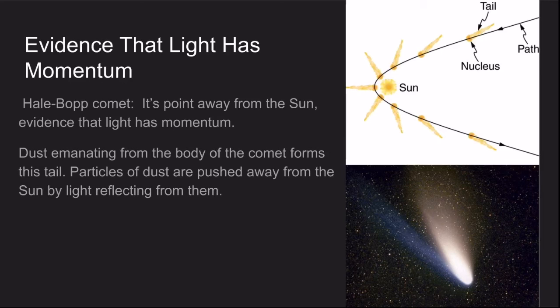But one observation is a comet that orbits the sun, even as it is trailing. Normally, when you throw something, let's say a ball that has a string attached to it, the drag of the air will pull the tail in whatever direction that the ball is coming from, kind of like the tail of a comet, except when a comet goes around the sun, the tail always faces away from the sun, not necessarily in the direction that the comet is coming from. And this is evidence that light has momentum because the light rays coming from the sun are pushing dust off of the body of the comet away from the sun and not in the direction of the orbit.